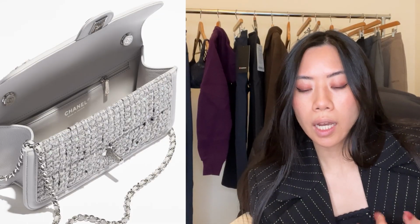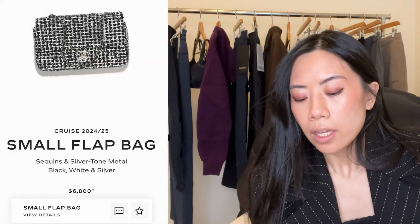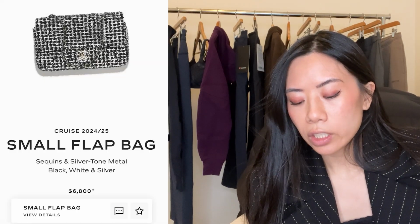We also see a couple of tweed bags. There's always going to be tweed bags. This one is a lambskin silver tone. I think it's quite pretty overall. I do like the border of lambskin. There is a full tweed bag. I actually like this a little less with sequins and everything. And then one with multicolor, so really 60s retro pattern vibes.